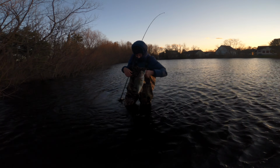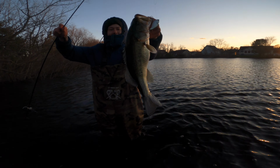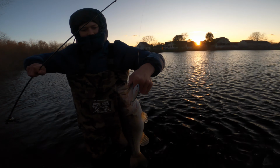All right. 3-pounder. Not as big as I thought, but he was putting up a fight out there. Super fat. Look at that thing. Whew. We're getting it on today. Can you try to pop that hook out of it, please?